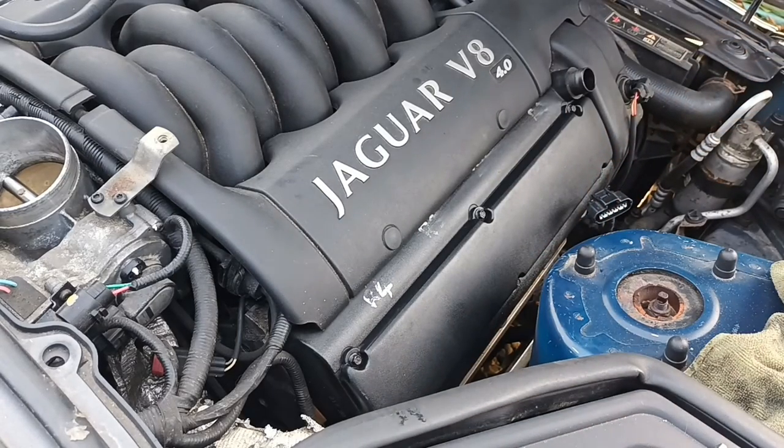Okay, that's those parts done and dusted. And while I'm here, I think it'd be prudent just to put a bit of throttle body cleaner down the throttle body. So I'll just grab that, do that, and then we can reassemble the rest of it.